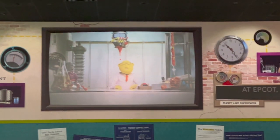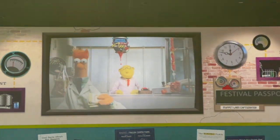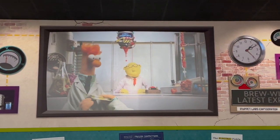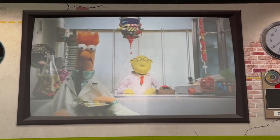Brew-Wing Lab at EPCOT, where the future is being tasted today. Be sure to refer to your festival passports. That's right, Beaker. For a complete list of the Brew-Wing Lab's latest experiments. Watch out, because I'm going fast.